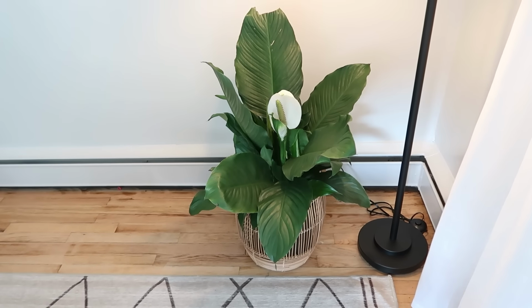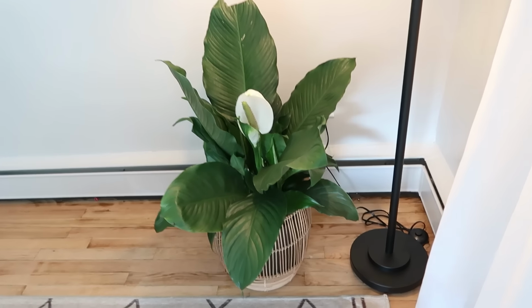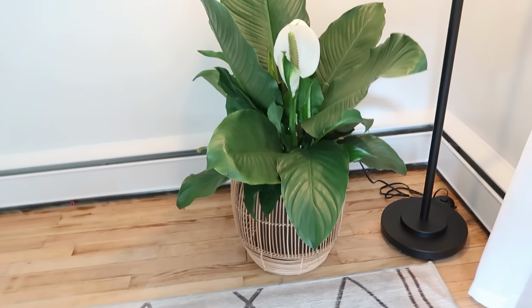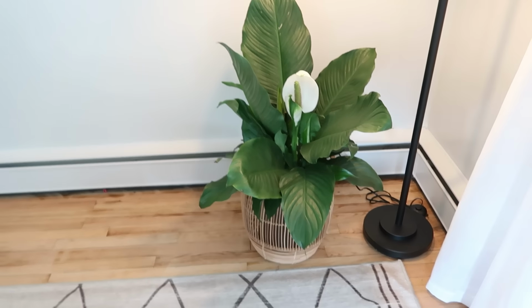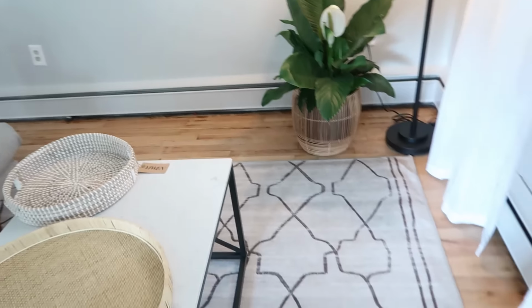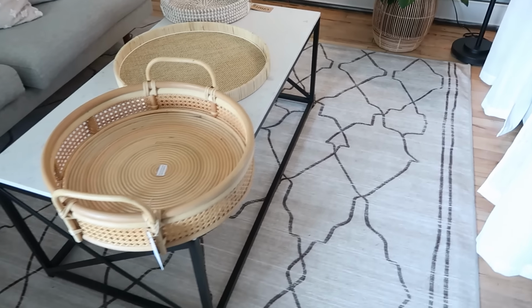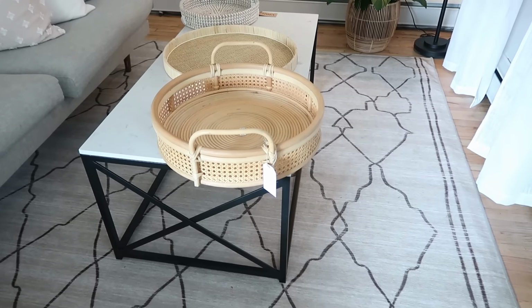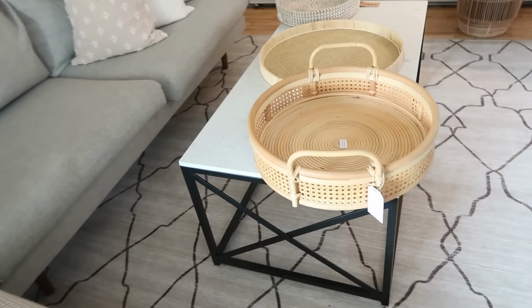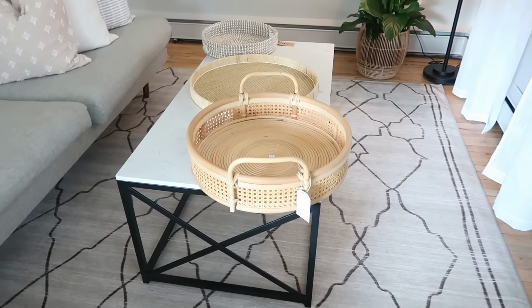I went and did a little bit of shopping and I found this basket. It's so cute and it fits this plant pot perfectly. So I replaced the little stand I had here with that basket. And then I found this coffee table on clearance at Hobby Lobby. So check out your Hobby Lobbies. This is actually some sort of a stone top because it is a very, very heavy coffee table.